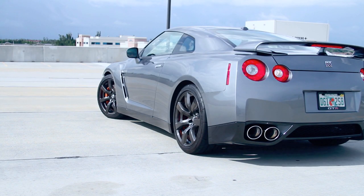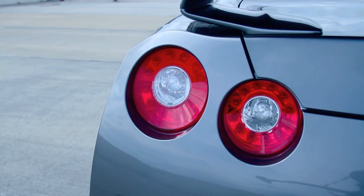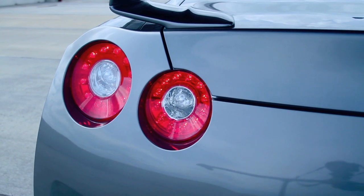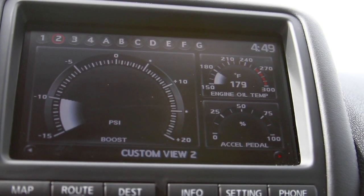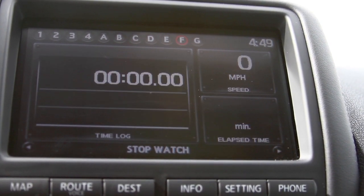Much like the models of the past, the GTR still has its red LED taillights. The GTR features a very nifty multi-function display unit which shows 12 boost and close-by gay bars.